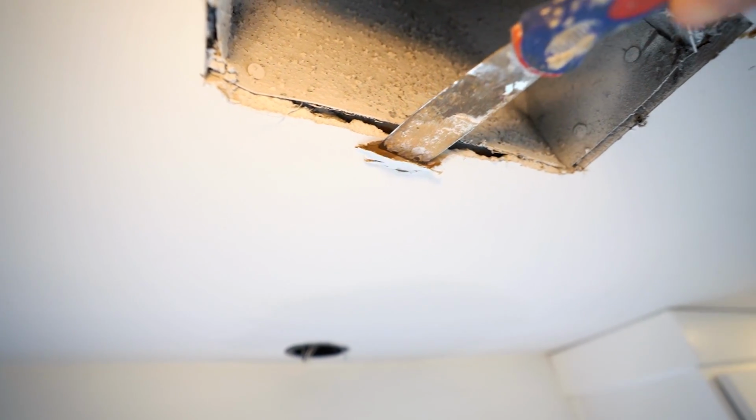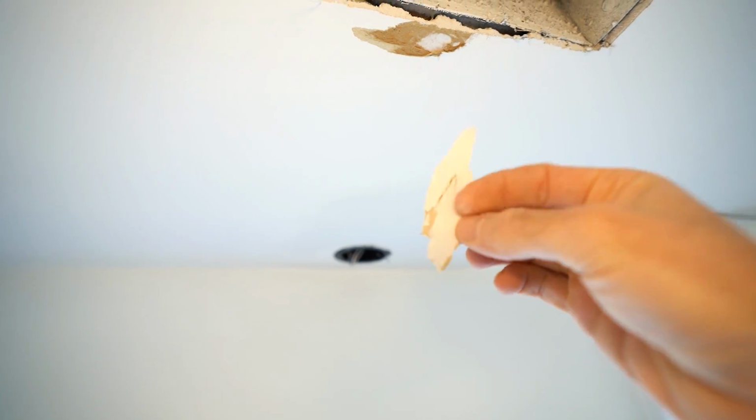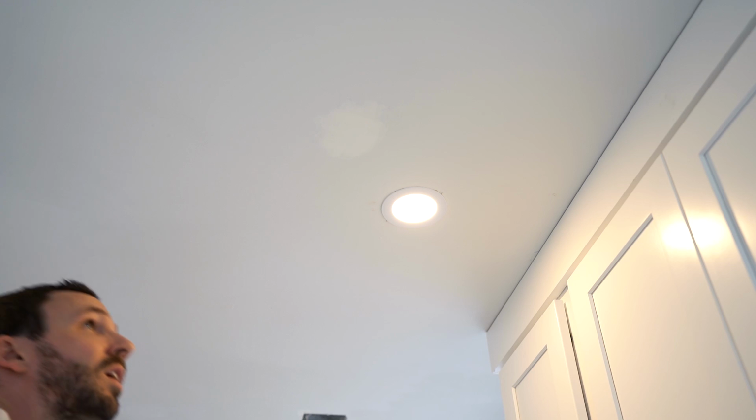So I'm gonna have to cut out a patch, get it color matched at Lowe's, and then come back and paint it. And hopefully that works. It has to be the right sheen and the right color. So it's gonna be tough. The reason I'm doing it this way instead of painting the whole ceiling is I don't know if you've ever painted the ceiling before, but it is ridiculously hard.